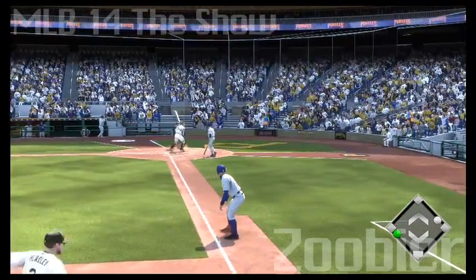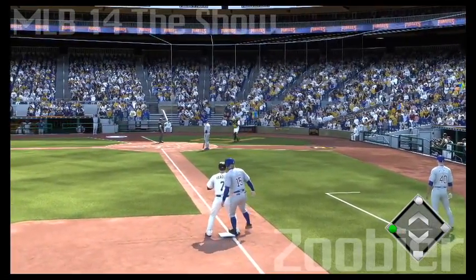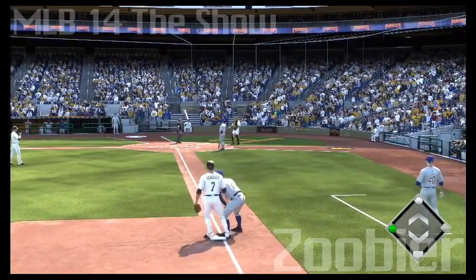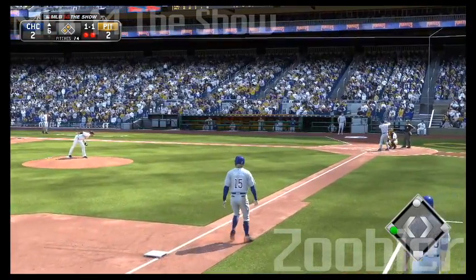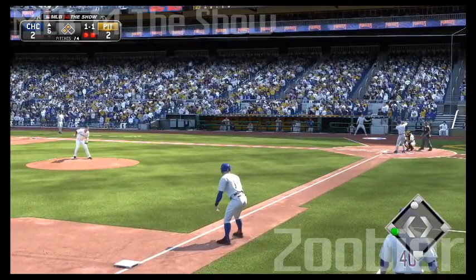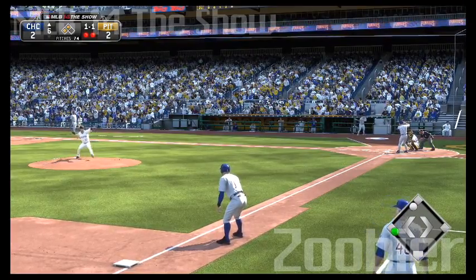And the pitch bounces off his glove, and that could be a run. So the lead runner holds on, but the trailer will take second. Right guy, right spot. Come on now, kid. Come on now. Here we go.